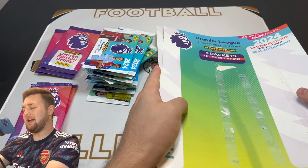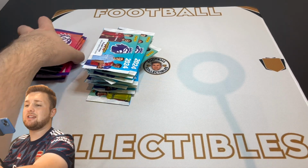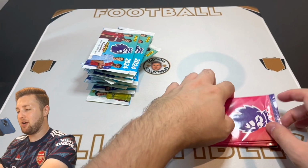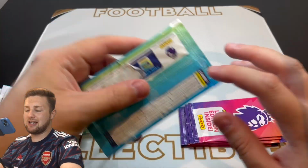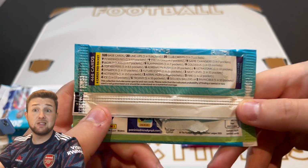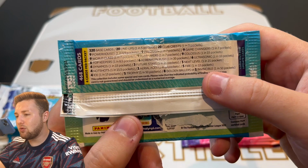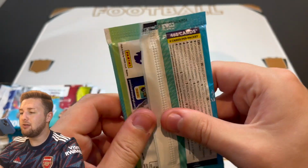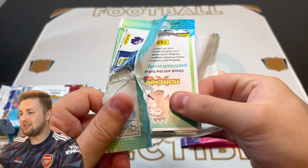So the backing boards go away like that. Our six limited edition packs are going to sit pride of place just down here, but it's time to get into some regular packs of Adrenalyn XL. So there's a good pack that shows you the packet odds. Again, if you haven't seen this already, you've probably been living under a rock, but there we go, very nice. That invincible card would be absolutely fantastic, I tell ya.